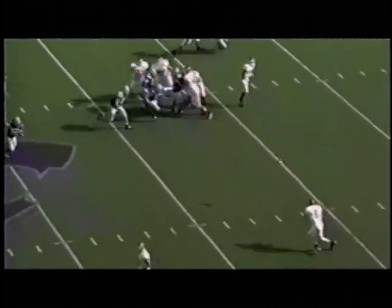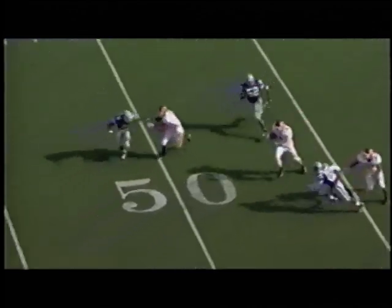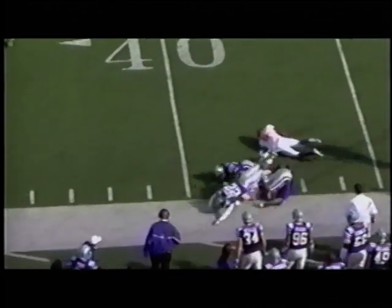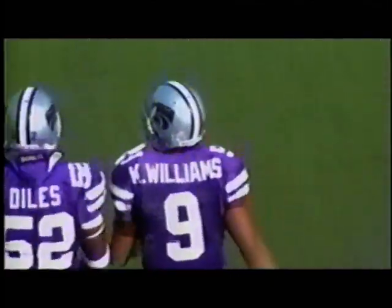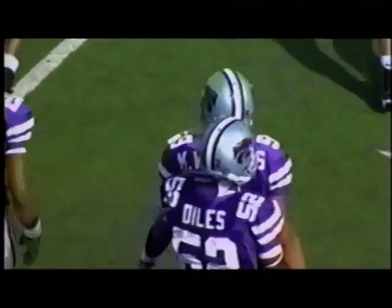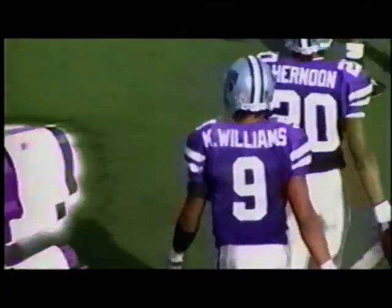There's the snap to Meyer. Quick throw near side to Austin Flynn. 45 to midfield to the Kansas State 45 and tackled shy of the 40 near the 42-yard line by Kyle Williams. Another quick throw out into the left flat.